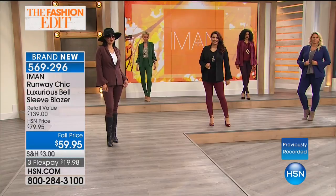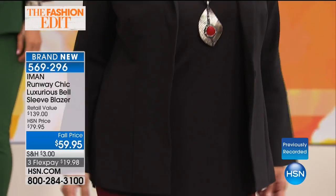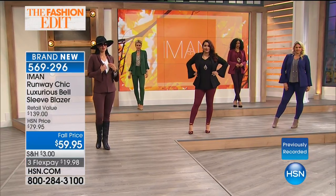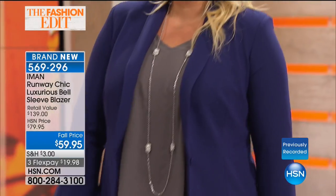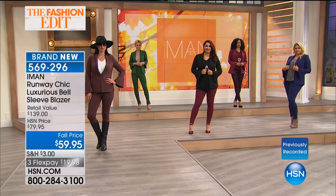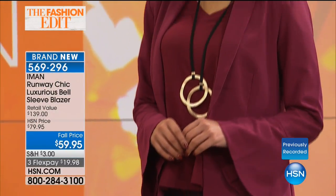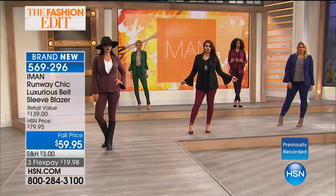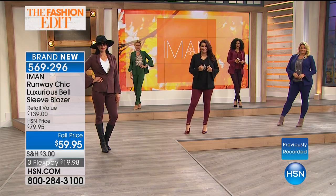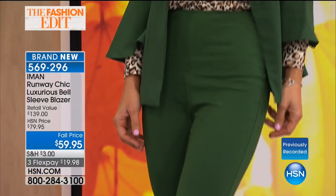Back with the burgundy, today's special leggings. You see our retail price of $139? It's a steal to do this at $59.95 for a fully lined, beautiful classic one-button tuxedo collar jacket. It's unheard of. When you walk into department stores and see this type of quality, these are $200 to $300 jackets. And if you order this jacket in our Today's Special, look at the beautiful blue suit, with the green and the leopard.